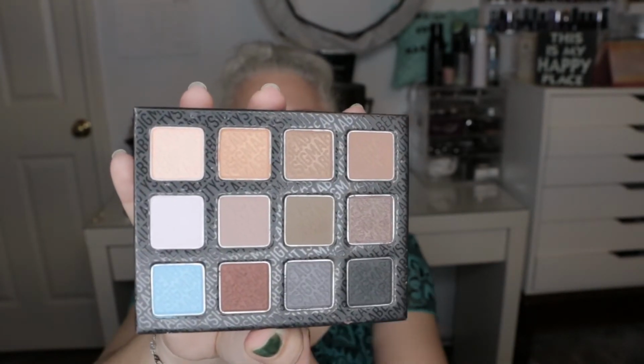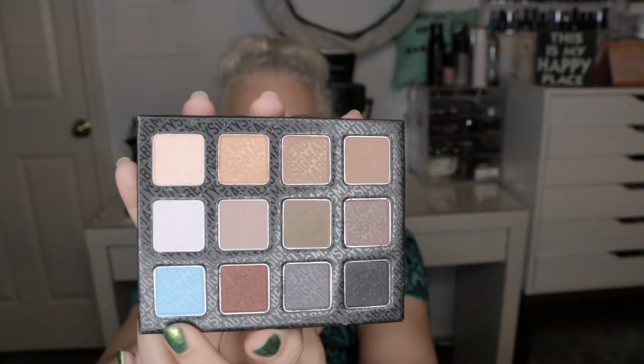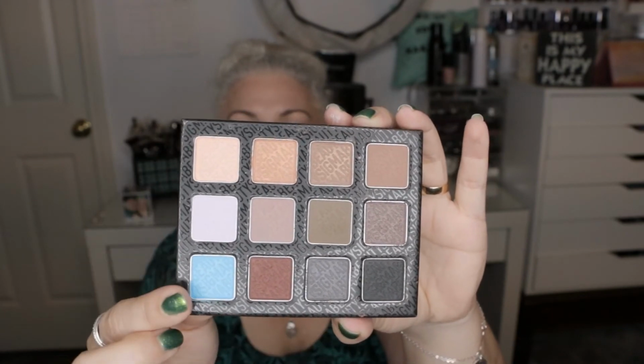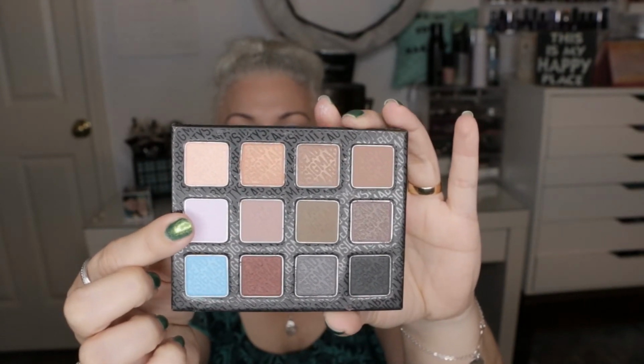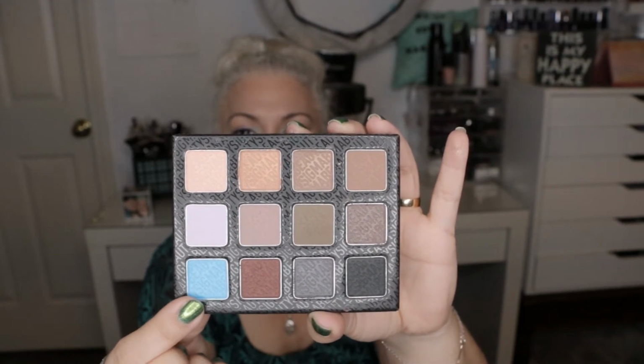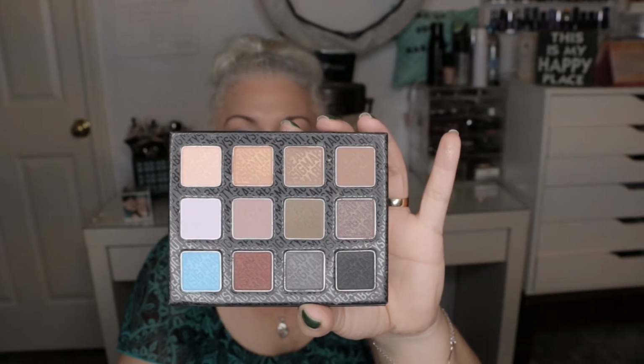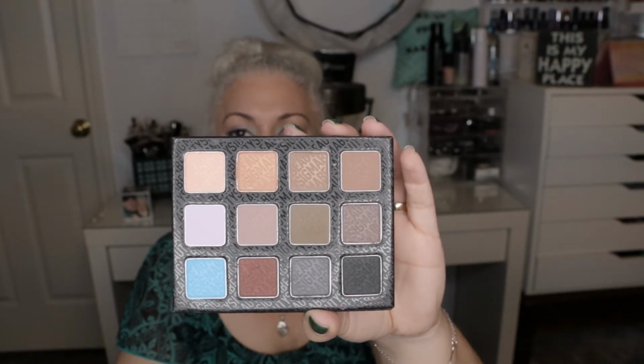I've already decided that I want to go ahead and hit pan in this shade, or this is going to be my focus shade. Either this or this one right here, this purple one. But I really am more wanting to focus on this one. It's a color I haven't panned yet, or tried to hit pan yet. So I really want to focus on that.